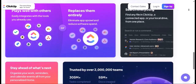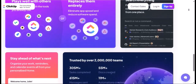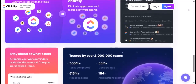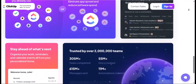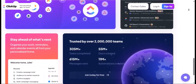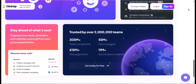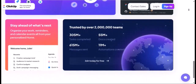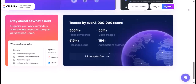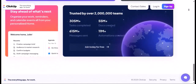It translates to direct subscription costs. Paying for multiple licenses across various platforms quickly adds up, consuming a noticeable chunk of the operational budget. Hidden costs of integration. When tools don't communicate seamlessly, valuable employee time is wasted on manual data transfer, double entry, and trying to reconcile information across systems. This time is a direct cost to the business.